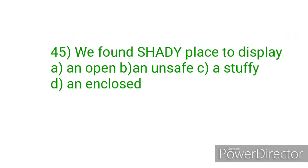Question 45. We found a shady place to display. So we are looking for the word that is opposite in meaning to the word shady. We have option A, an open. B, an unsafe. C, a stuffy. D, an enclosed. A shady place is a place that is not directly exposed to the sun. A place where you have something covering you from direct exposure to the sun.